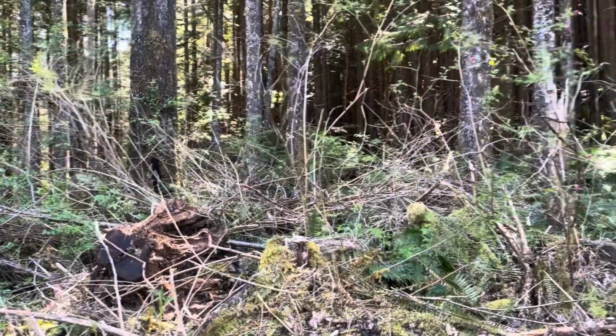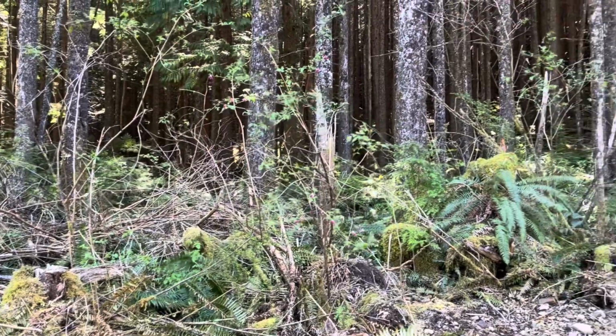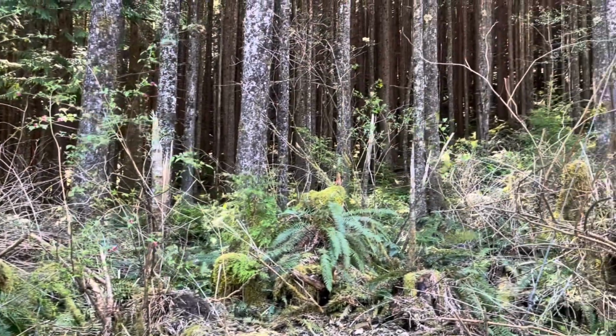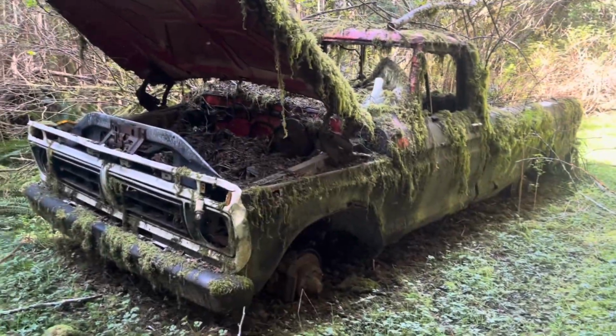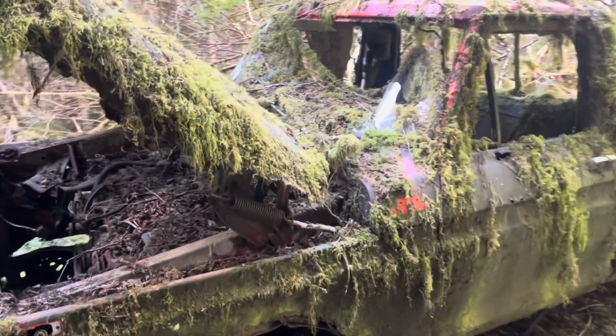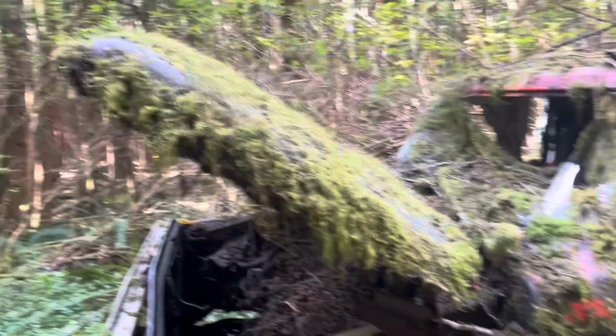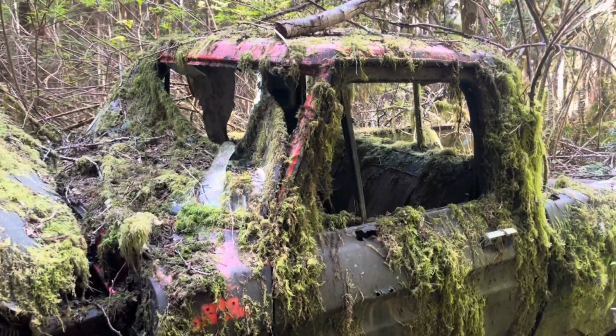All right, Christina's just making her way out of the bush here. And then we're gonna make our way up to the old mine site now and see what kind of pieces of history you can find up there. Just hiking our way up, and there's a really old truck abandoned on this old road we're heading up. You don't normally see trucks with that much moss on them. That's crazy. It's like an old Ford.